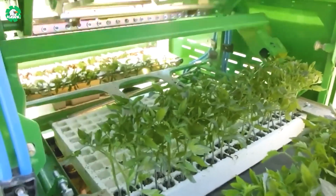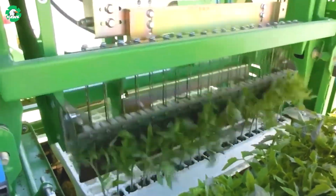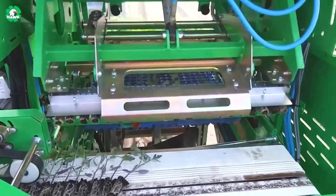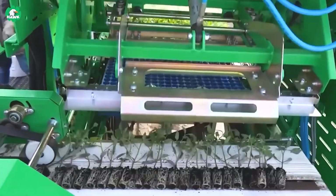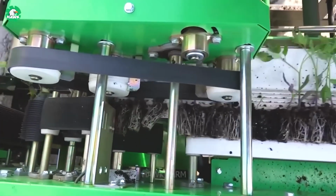The combination of machinery technology and the precision of the liquid fertilizer supply system and electronic distribution device ensures that tomato plants are grown under optimal conditions to thrive and produce high-quality yields.